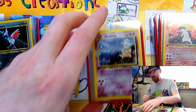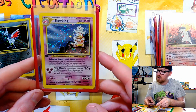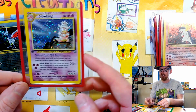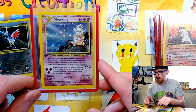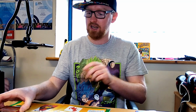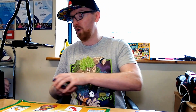Now, a fan favourite that I know a lot of people would definitely like is this one here, the Slowking. But this is the first edition Slowking. This is an absolutely gorgeous card. Look at this. The holographic even has the swirl and everything. Now, this is an expensive card. It's absolutely beautiful, and it's a very good thing that it's in a top loader and a sleeve.